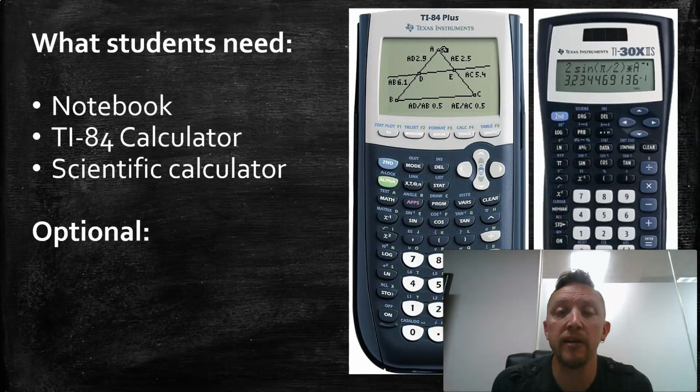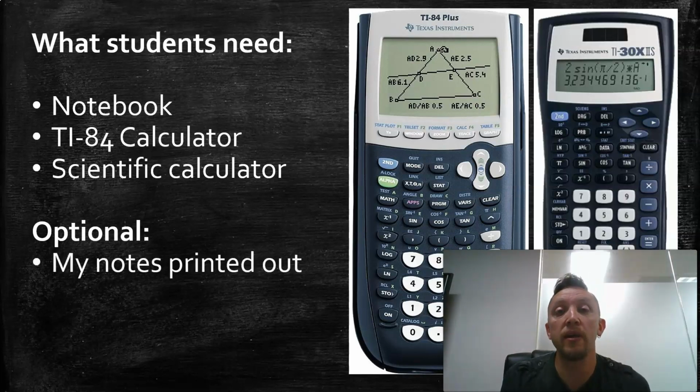Now there's some optional items that students could also have, and one of those would be my notes printed out. So on Schoology, I will have everything students will need as far as videos. They'll be separate from this will be the curriculum, the textbook, and their homework, and all of that would be through their online textbook there. But otherwise, as far as extra resources, all of those will be available online. The videos, the attendance-based assignments, however that's going to look, all of those will be available on Schoology.